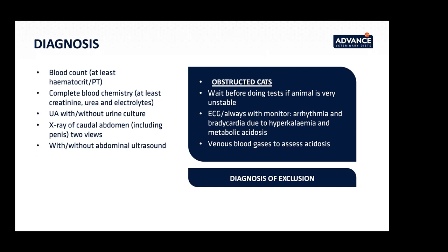What tests can we do? A CBC, a complete blood biochemistry, urine analysis with or without urine culture, X-ray of the caudal abdomen, including the penis. We don't forget we need to do two views of the X-ray to try to rule out any kind of urolith mainly, and abdominal ultrasound.